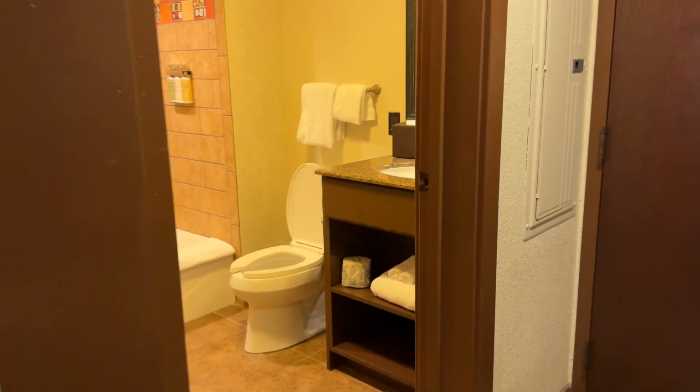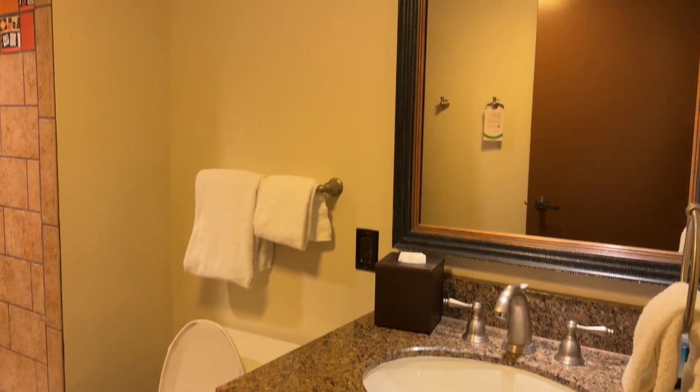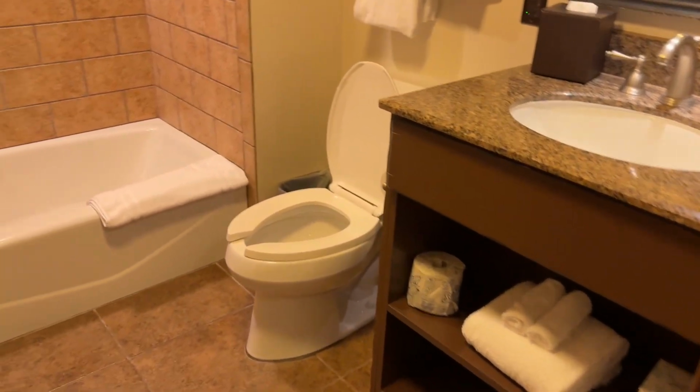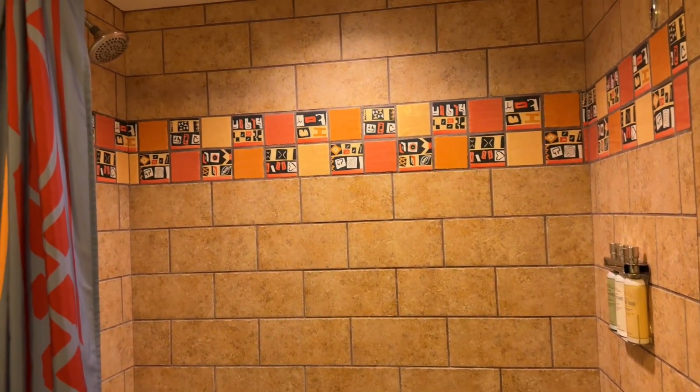Another perk here is that you have a 3rd bathroom and it is not attached to any of the bedrooms. So that is a huge perk. And with 9 of us, it definitely got used. We could have handled it with 2, we usually do, but it was just a nice little extra.